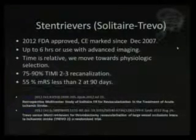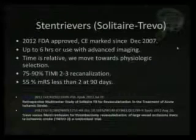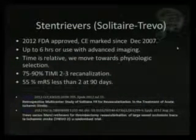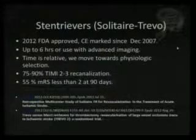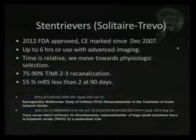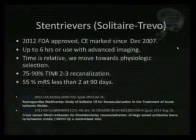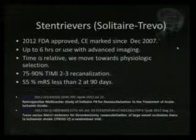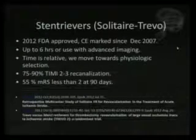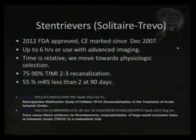All the registries and retrospective reviews showed about a 75 to 90% TICI 2-3 recanalization, and 55% modified Rankin scale less than 2 at 90 days. And this information is from all the old studies from 2012, which were retrospective studies, and the Trevo studies. Trevo is another stent retriever. There was a study in 2012 that compared that to the Merci retriever, which was the old one, that also showed that the stent retrievers were far better than what we had before.